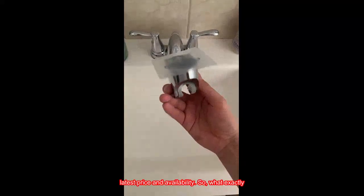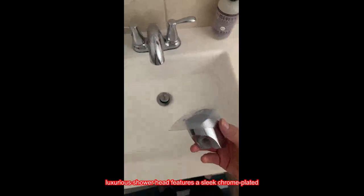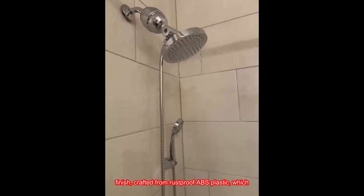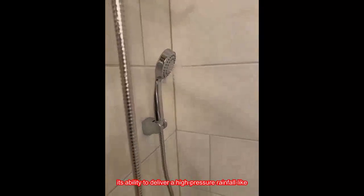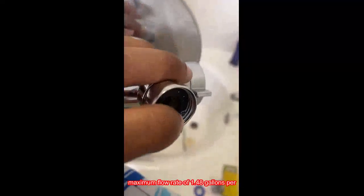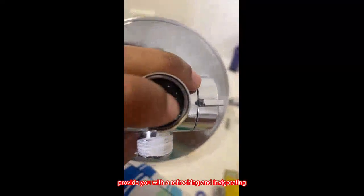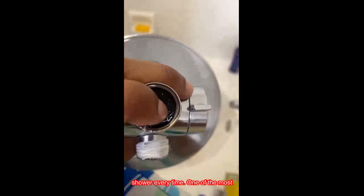So, what exactly is the Taiker Filtered Shower Head? This luxurious shower head features a sleek chrome-plated finish, crafted from rust-proof ABS plastic, which not only enhances its aesthetic appeal but also ensures durability. Its standout feature is its ability to deliver a high-pressure rainfall-like experience, making it feel as if you're showering under a warm downpour. With a maximum flow rate of 1.48 gallons per minute, this shower head is designed to provide you with a refreshing and invigorating shower every time.